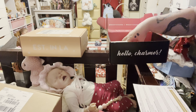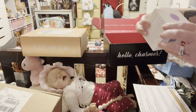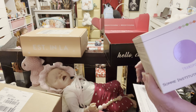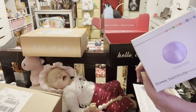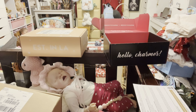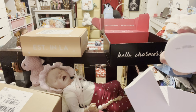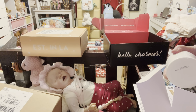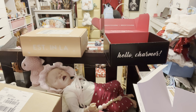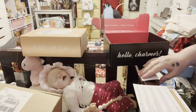I got the Institute, I think that's what this is. This is $65. Exfoliating glycolic acid pads. When you wash your face, you use these pads and wash over your face. 50 of them. How to use: smooth gel over clean face, neck, and upper chest. So that's what you do.